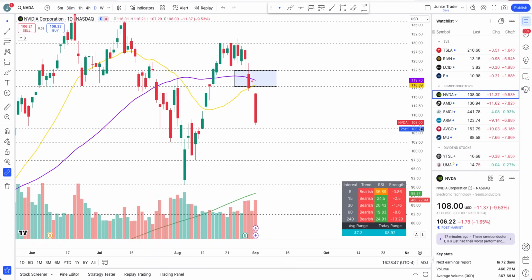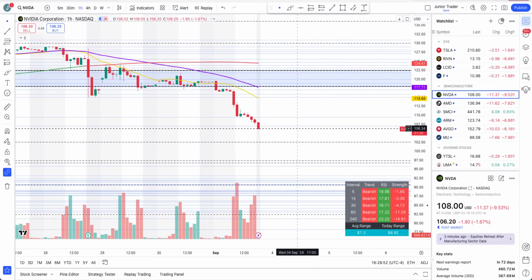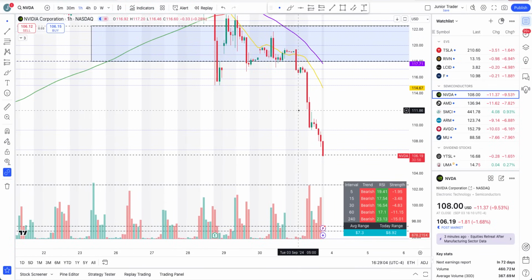Unfortunately, if we continue to break, well, we are in the post market already below our significant level. You can see this thing is just not stopping. It's still falling, guys, down there. But anyway, that's your Nvidia.